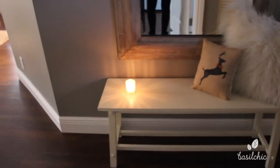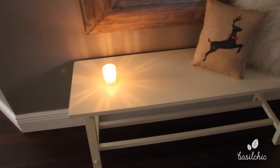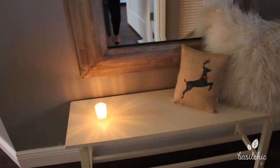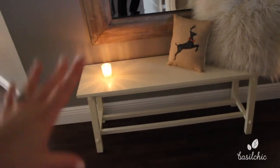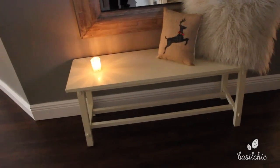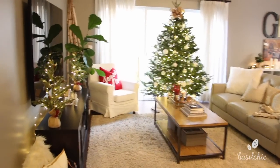Okay, and on this bench I just put a little candle. I've actually really enjoyed lighting little candles on this bench this year, especially if I'm cooking something. Sometimes the smell gets caught in this hallway, so I like lighting a candle and it burns up all that smell, and it only smells delicious. Okay, so now let's go ahead and go into our living room.